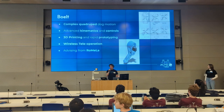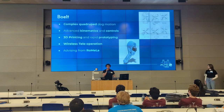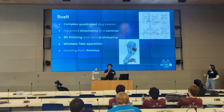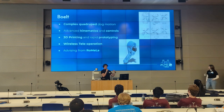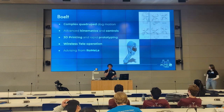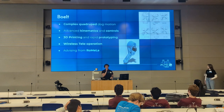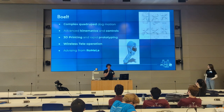But so we have to do a lot of really interesting kinematics. Some different forward and inverse kinematics that we spent a lot of time just solving and then writing them into code. So the controls we've used for this, we have a Raspberry Pi that talks to a Teensy and tells all these motors how to move. We have a total of 14 motors in Bolt, 12 for the legs alone, then we have two for the head and the mouth, because he's still a dog, so he has to look cute and bark.